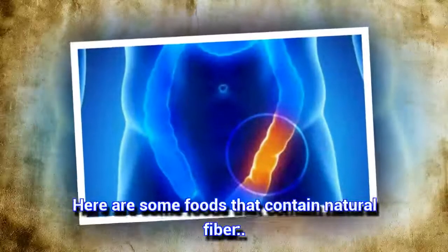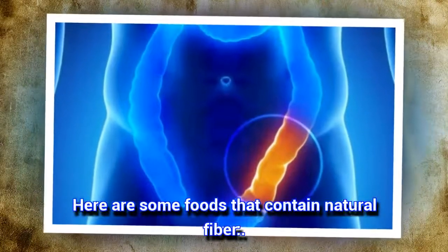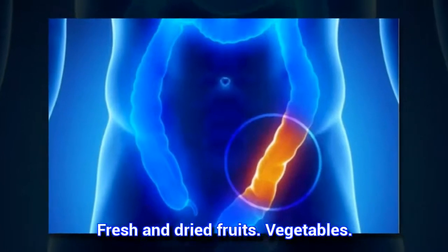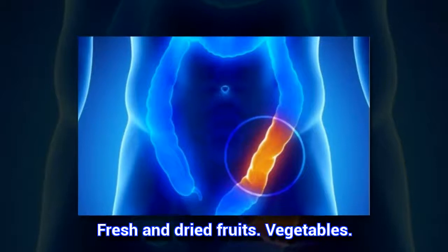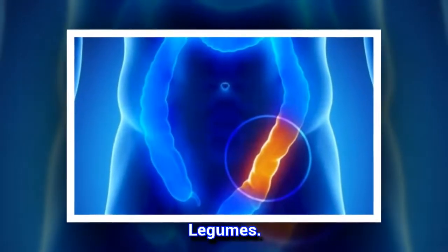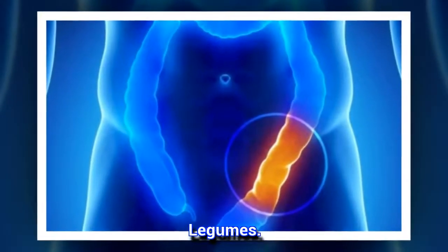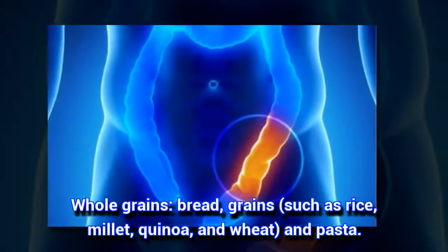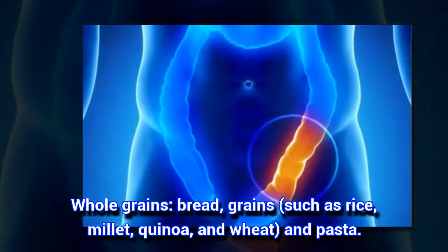Here are some foods that contain natural fiber. Fresh and dried fruits. Vegetables. Legumes. Whole grains, bread, grains, such as rice, millet, quinoa, and wheat, and pasta.